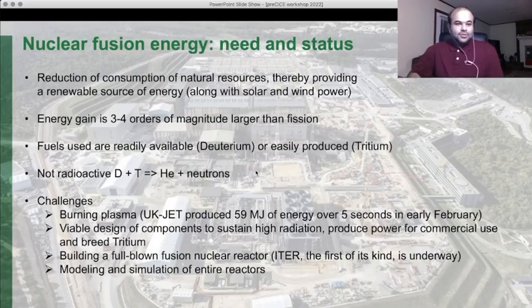So my field of research is in nuclear fusion energy, and why this is important is because it is one of the renewable sources of energy along with solar and wind power. And the focus here is on fusion, which is almost 3 to 4 orders of magnitude higher in energy gain than its counterpart fission, but obviously much more challenging, as we will be talking about. The fuels used are the isotopes of hydrogen, deuterium and tritium, which get converted to helium, and hence we do not have any radioactive species.